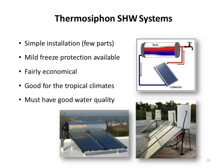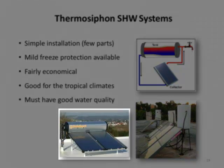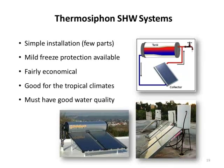These are simple systems, and similar to batch heaters, these are most appropriate in warmer climates. They're really not protected from freezing conditions for the most part. To the lower left, there's a picture of a system that is more tolerant of freezing. That horizontal tank is very well insulated, so there's a bit more protection from freezing. But it's still best to keep these in warmer climates so that they do not have a freeze break.